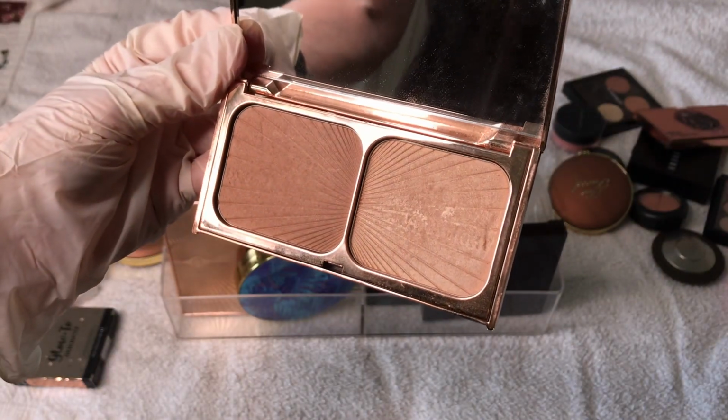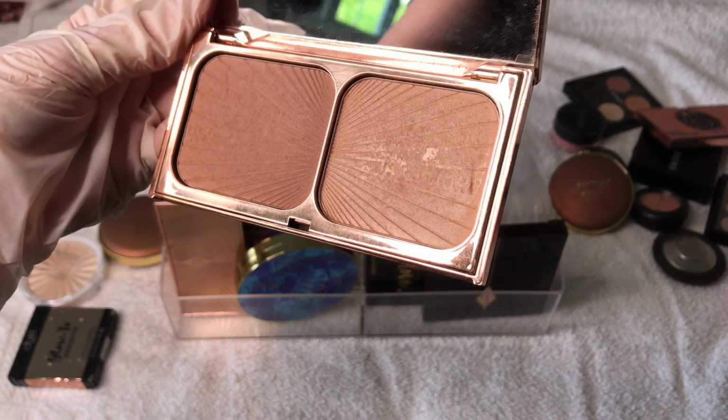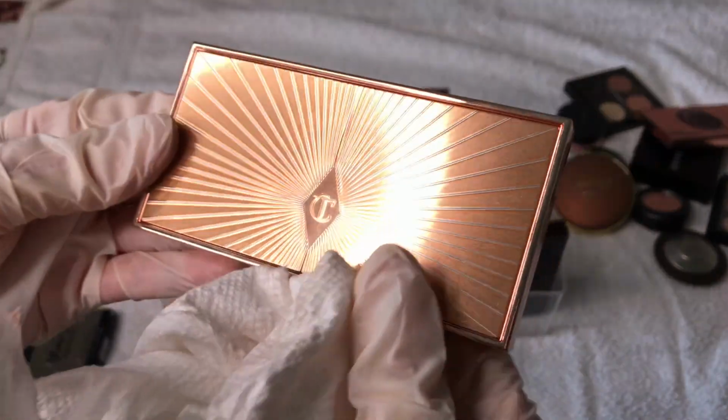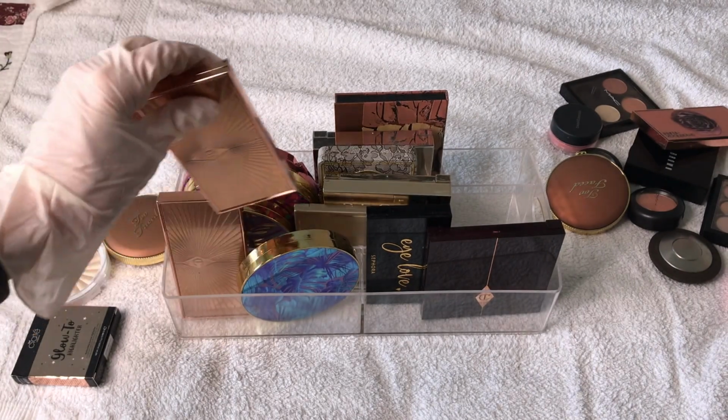Can I ever do one video without showing you the Charlotte Tilbury Film Star Bronze and Glow palette? This is my favorite product. There's a darker version available. I really want that one too. If you're going to splurge on Charlotte Tilbury, you might want to look into these.